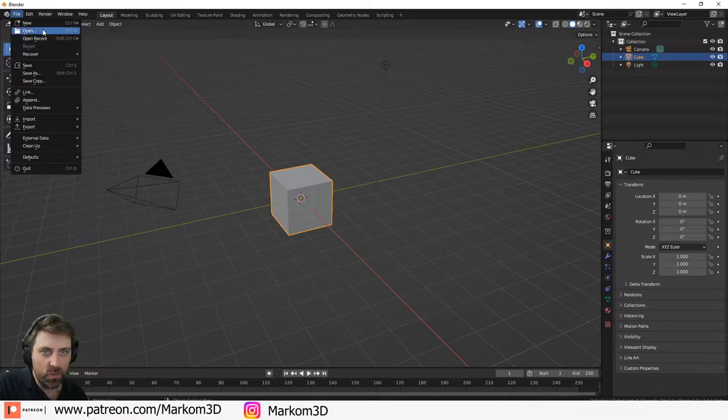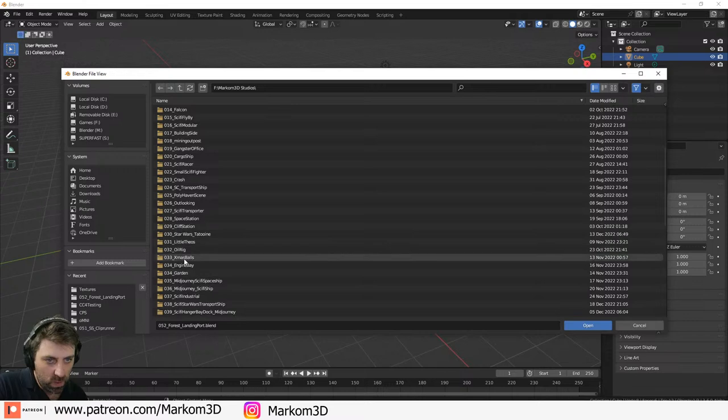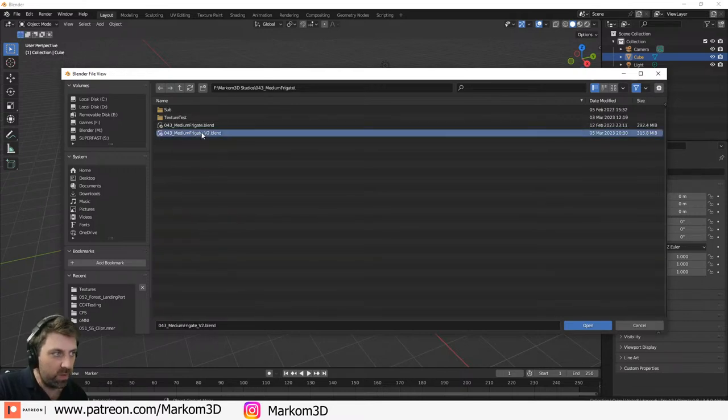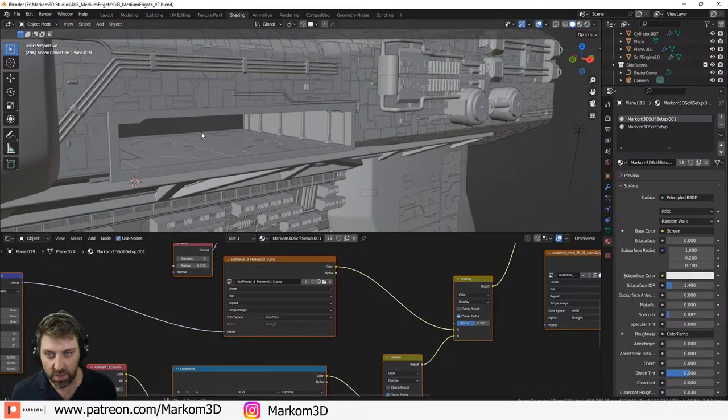I just now want to get to a certain point. And then we'll call it 32. No, it's 40. I'm looking for the medium frigate. Medium Frigate V2. I know that this texture: select everything, UV unwrap, cube projection, add noise. All fixed, hit render, done.